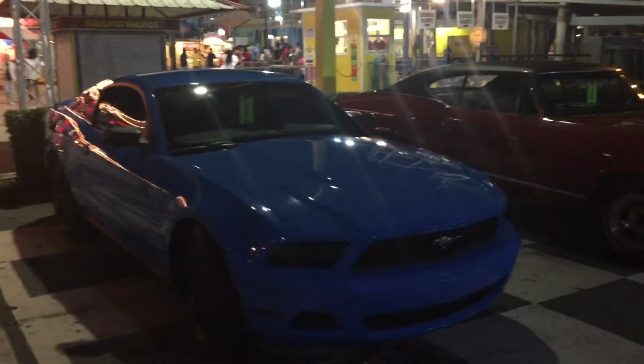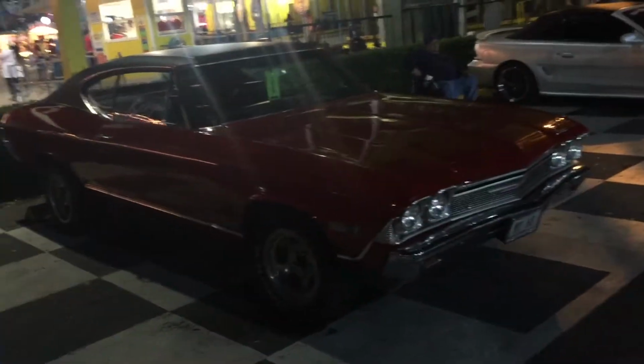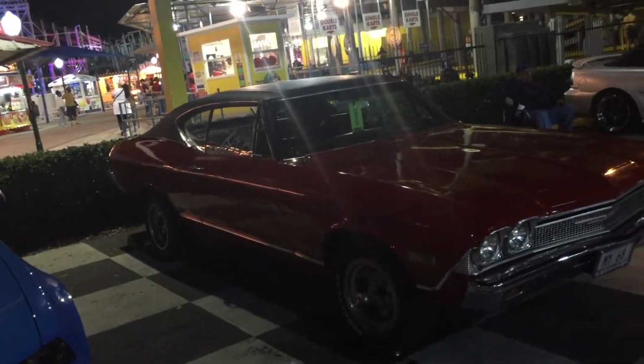This is a colour I absolutely love, this blue one here. Look at that. And you got a proper old school muscle car. Yeah, raised rear end. It's got a lovely profile to it. Big old fat tyres. Not that you can really see it.